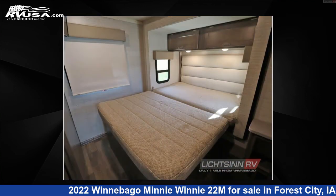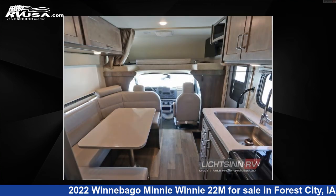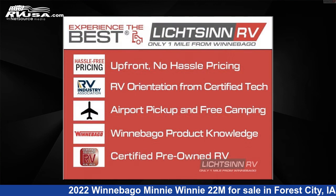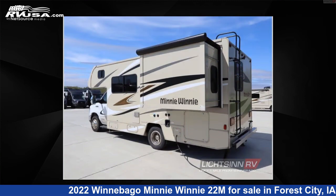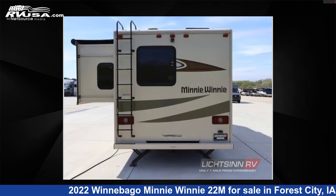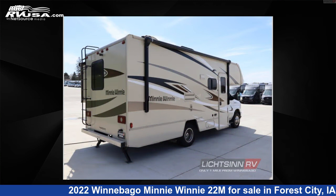This used Winnebago is 24 feet 0 inches in length and features a Lennon with medium gray softgoods and glazed drift interior, sleeps 6, slideout, and 46 gallons fresh water capacity. The floor plan layout of this Class C features bunk over cab, front entertainment, rear bath, rear bedroom, U-shaped dinette. This 2022 Winnebago Minnie Winnie 22M is built on a Ford chassis.